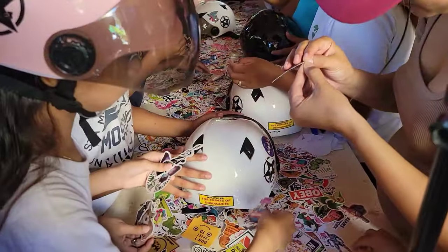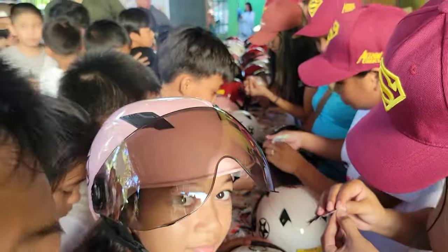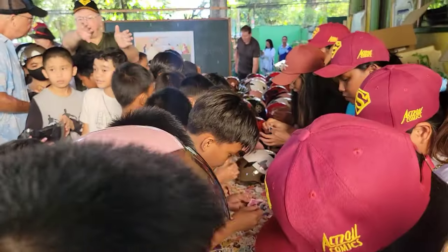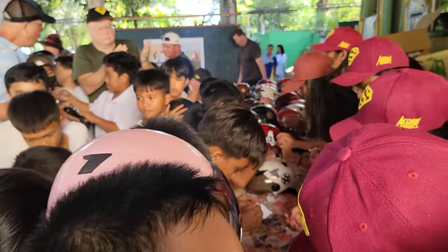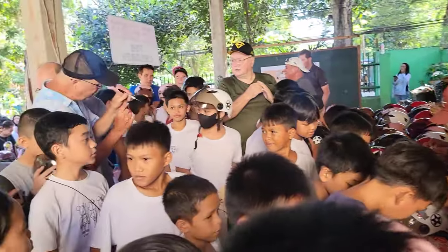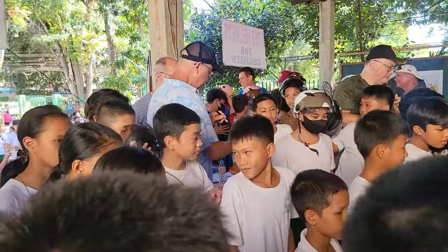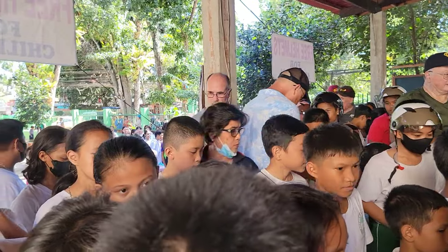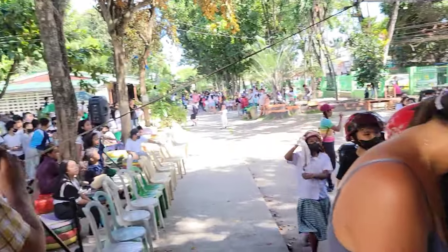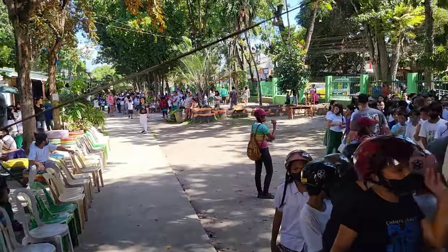Everybody's getting stickers now, huh? Woo-hoo. That is the best part right there, putting stickers on. Look at all those super helpers wearing their red hats. Smile.